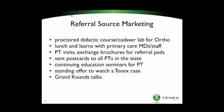We've been doing lunch and learns with primary care physicians, i.e. family practice and internal medicine docs around Lincoln for years. And we just added Tenex to the list of procedures that we offer, and we try to make it to every office within a 1 or 2 year cycle. We visited physical therapists, exchanged our brochures for their referral pads, and we also had a standing offer for any of the physicians or the physical therapists to come in and watch a Tenex case, or if they had a patient they were following, I'm happy to have them come watch.